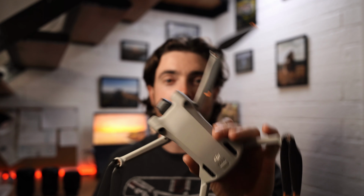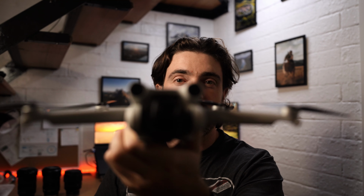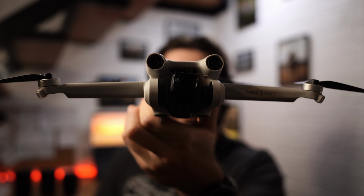Air 2S, fantastic drone, but if you're like me and you like traveling light, packing light, and shooting light, this Mini 3 Pro really does have everything that you need. Now, would I upgrade this to the Mini 4 Pro? No, I wouldn't. It's got a couple of little extra AI things. The sensor and the camera are exactly the same, and the only real difference is it's got omnidirectional sensors, but I don't use the sensors anymore, so I don't even need that.